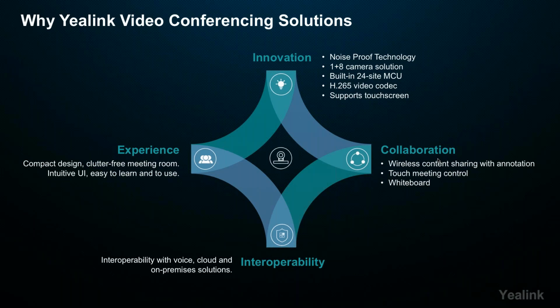Collaboration has always been key to the product development. Obviously, video conferencing is a key technology that enables collaboration across different platforms, across different customers, and across users. With the new products we're about to discuss, collaboration in terms of the wireless content sharing, touch meeting control, and the whiteboard features are really going to highlight and separate the new solutions for 2019 from the previous generation products.